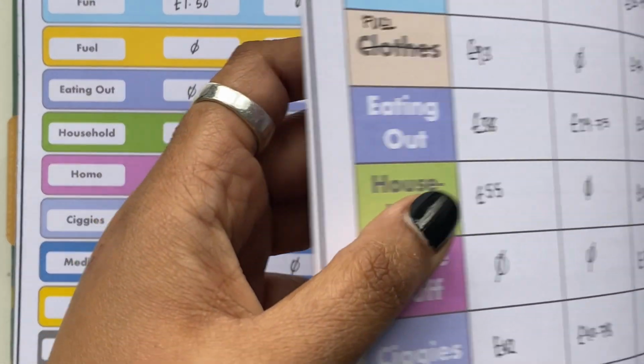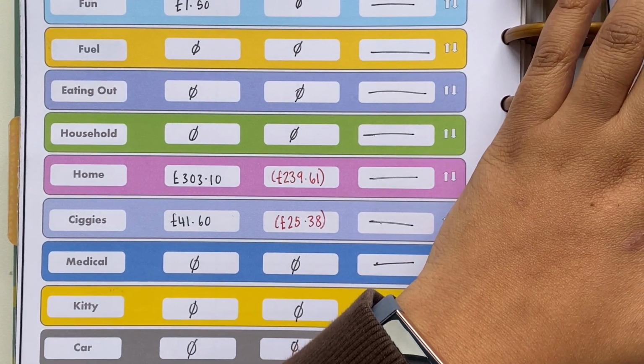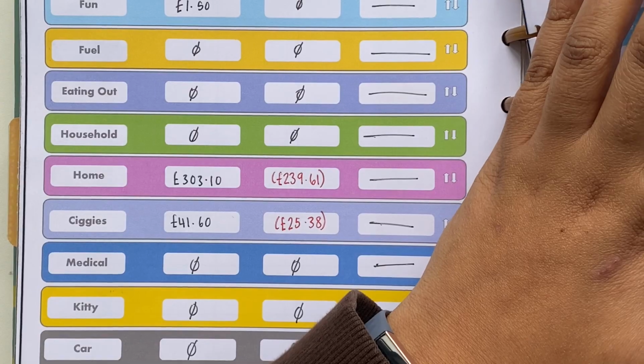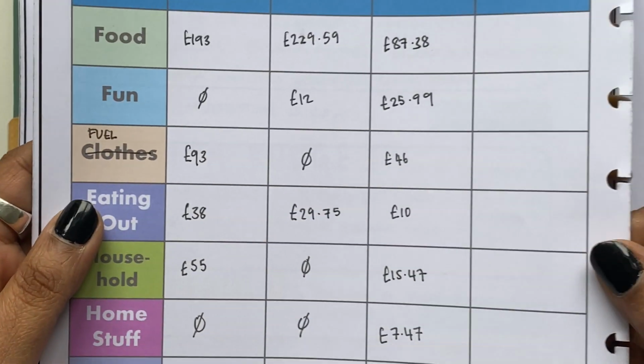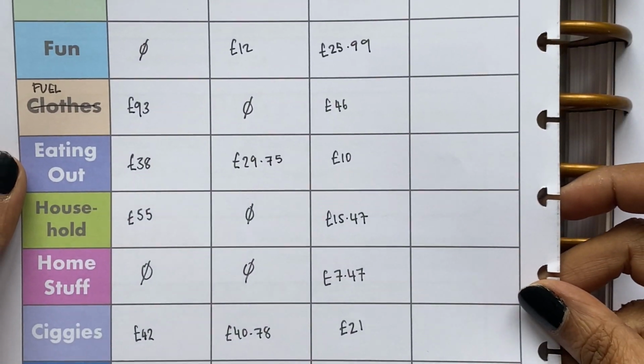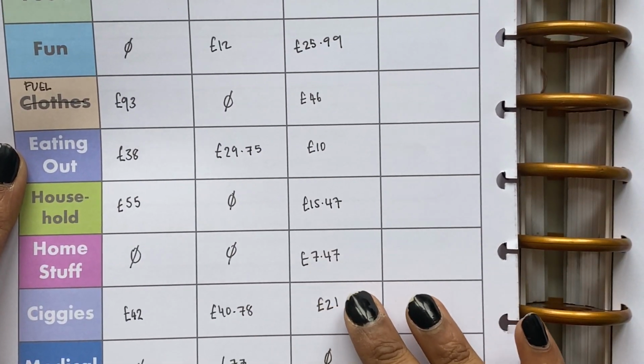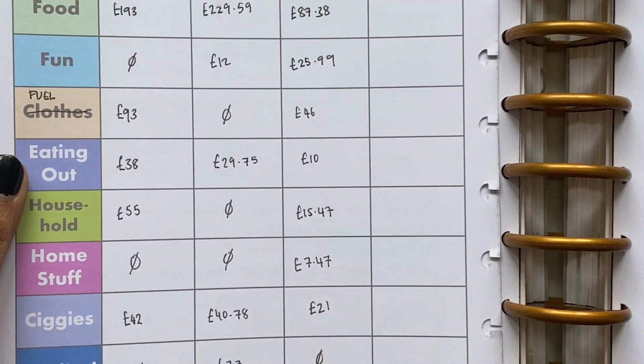So now let's fill in my monthly expense tracker, which basically looks like the weekly expense tracker. I put all the values in at the end of the week and add everything up.